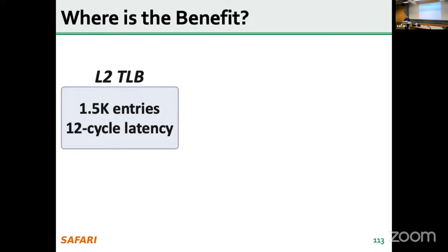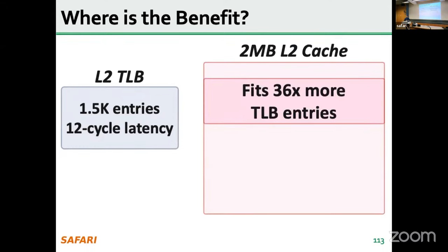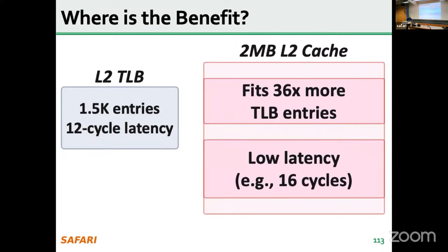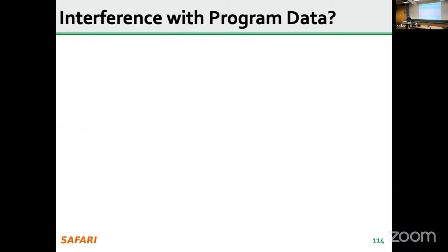Where's the benefit in that? A modern system uses an L2 TLB with 1.5K entries and a 12 cycle access latency. A modern system also uses a 2 megabyte L2 cache that fits 36 times more TLB entries and has much lower latency, 16 cycles. A reminder here that the page table walk takes 137 cycles on average.